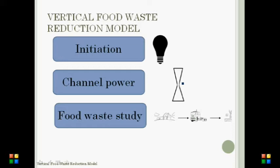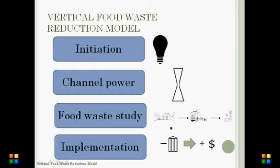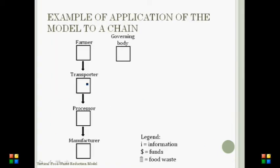A food waste study is mapping of the entire chain: where the product travels, how much is wasted, and the causes of waste. This is different from vertical integration, where a company buys all the companies or subsidiaries before and after itself. This is where a study is conducted across company boundaries, so it's quite unique in that factor. And then you need implementation. Once you have the food waste study, you make your implementation of your recommendations to reduce waste and increase revenue.